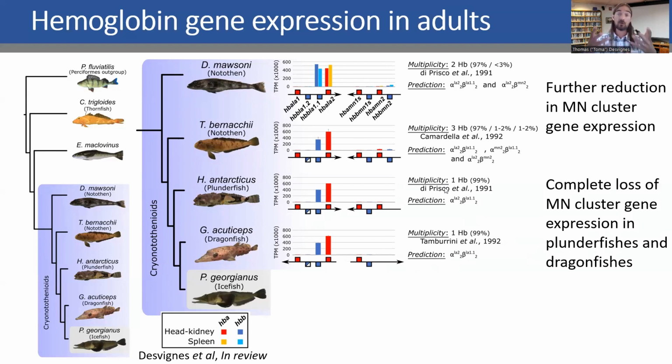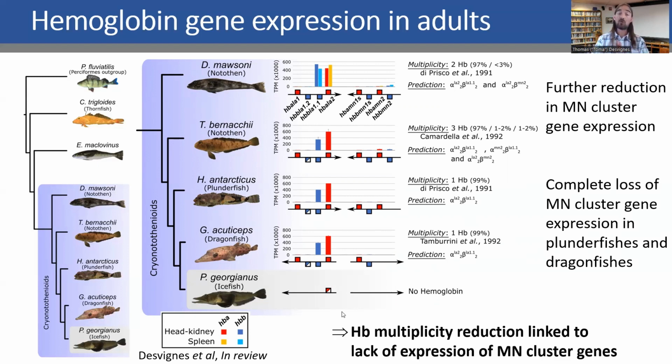And in species that are known to have only one hemoglobin, we see that the genes of the MN cluster are not expressed at all, the same that we see in icefishes that don't express any hemoglobin genes. So from that, we conclude that hemoglobin multiplicity reduction is linked to the lack of expression of MN cluster genes.